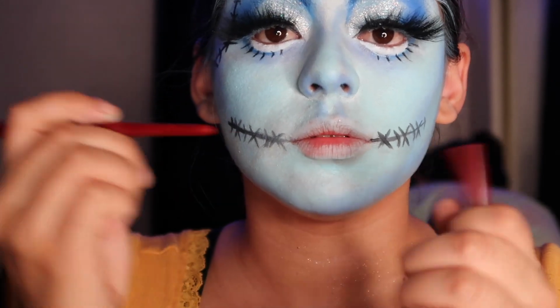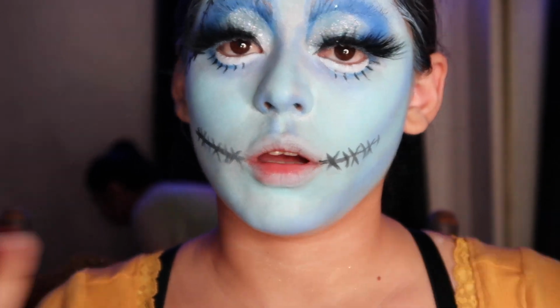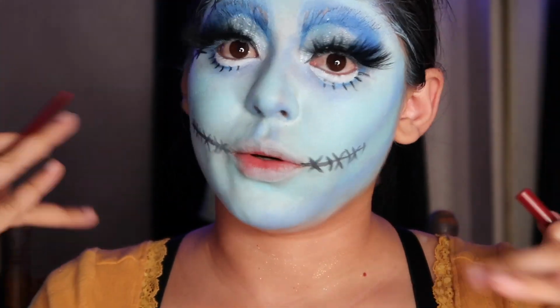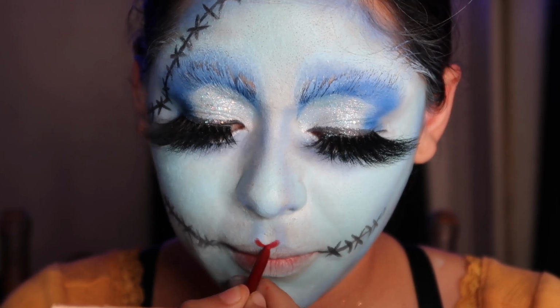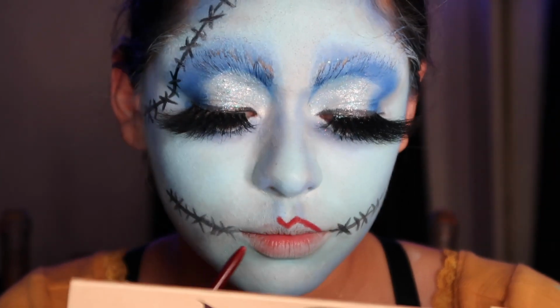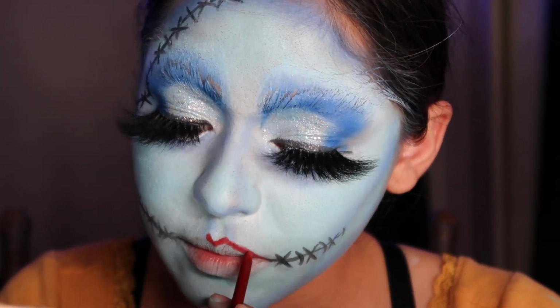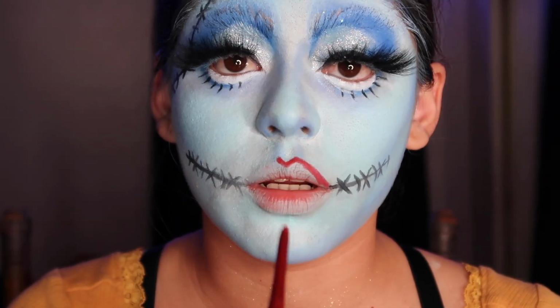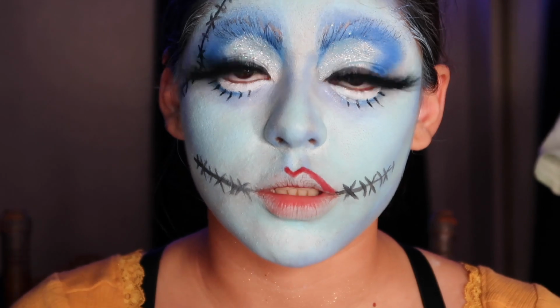Sienna lip liner, and I'm going to go ahead and do it just because of time, so I can speed it up. I'm going to make it smaller, and the bottom lip I'm going to make a little bit more plump because in the picture that's how her lips look.